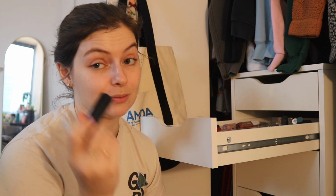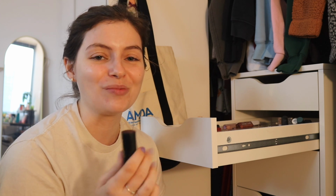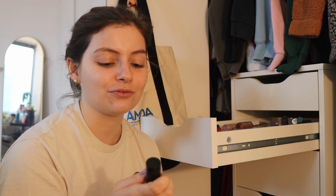From YSL, this is the Rouge Volume Shine in the shade 44. This is expired. This is Sexual Chocolate from Ulma Beauty, and it was for Coming to America 2. I liked the movie. I thought this was going to be a dupe for Abstract. It's not. It's very expired. I'm gonna toss this one.